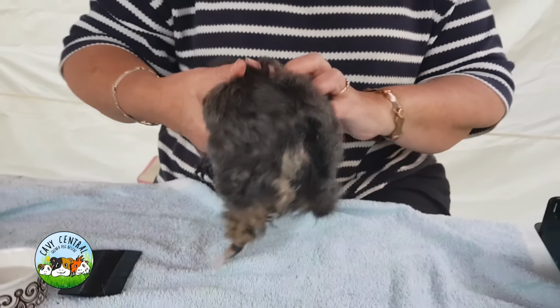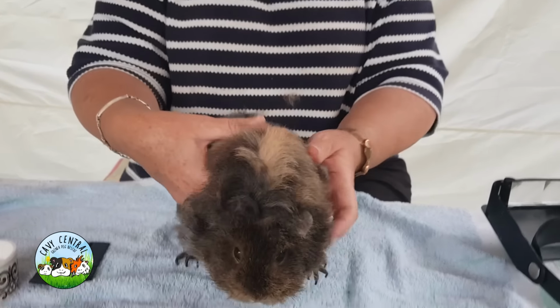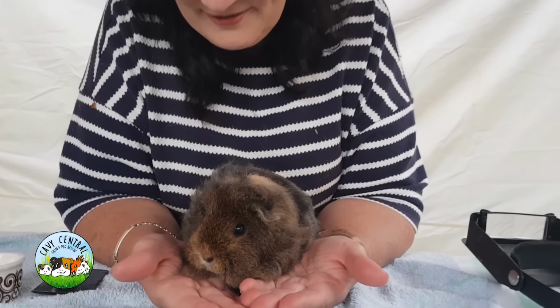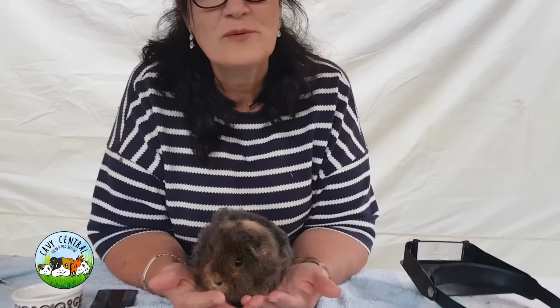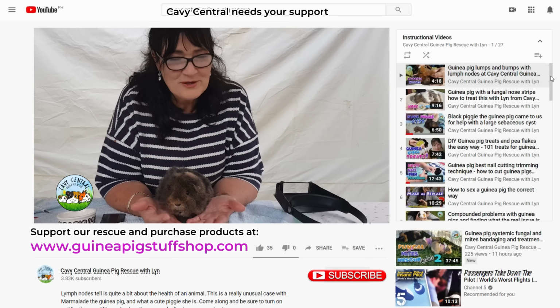So, you need to give a smile for the camera, Miss Maisie. Because this beautiful girl is just doing so well, and that's the process for removing a sebaceous cyst in this form. I hope it helps you.